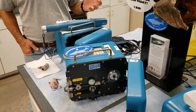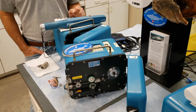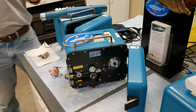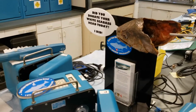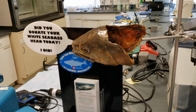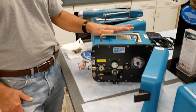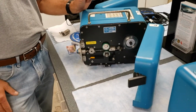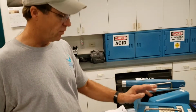Fish are cultured here at the hatchery, and before they leave the facility, a tag is inserted into each fish to help us identify them once they're recovered in the future. We'll talk about that a little bit later. But this machine here is the tagging machine that inserts the tag, a 1 millimeter small piece of wire, smaller than a grain of rice, into each individual fish.